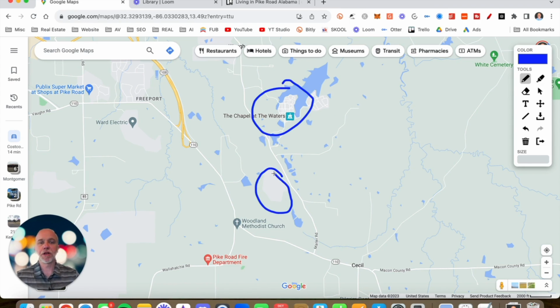And I'm going to do a video. I've got a video already that I'm working on of the top 10 neighborhoods in Pike Road. So don't despair if you don't see all the neighborhoods here. There are plenty more neighborhoods in Pike Road. But I'm only going to show you 3 because, for time's sake, this video can get a little lengthy. So we're going to go take a look at Boykin Lakes.